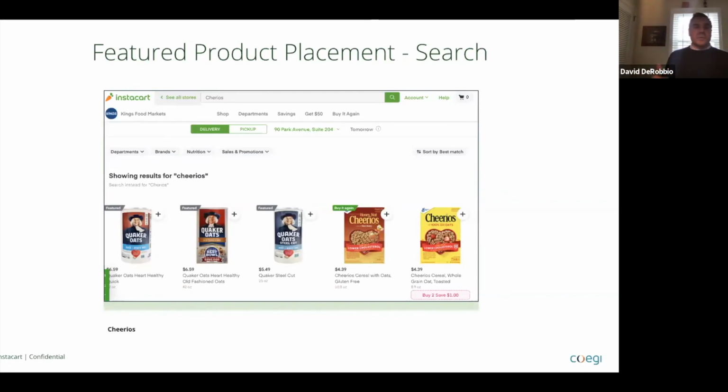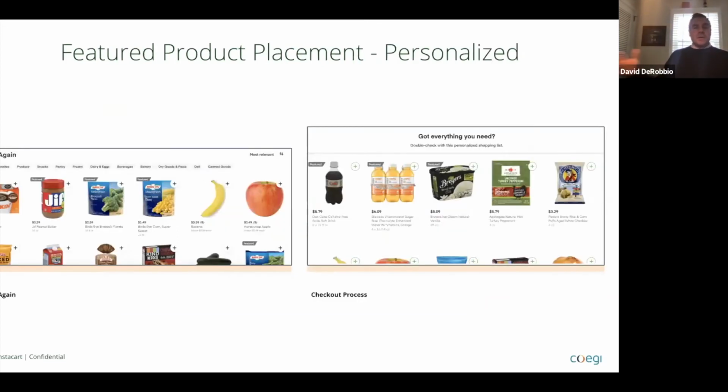So here's where you're buying. You search for Cheerios, and again, you've got your Quakers coming up. And then also getting back to our default bids, buy it again. So these are all things I've bought again, but Bird's Eye, Jif, Dunkin' Donuts, they're upping their default bids. They're coming up first on this page.